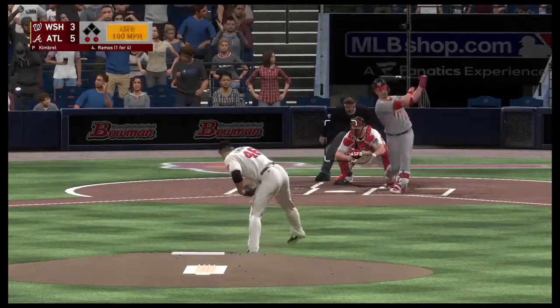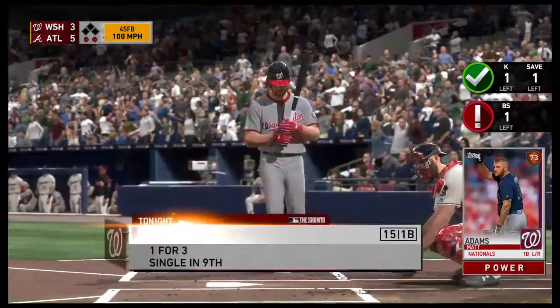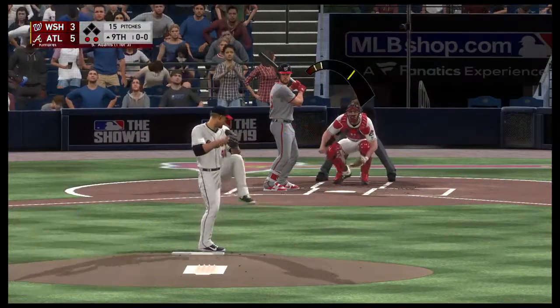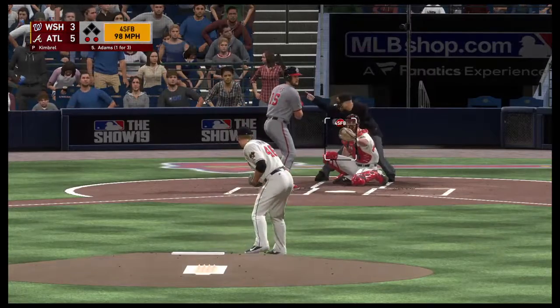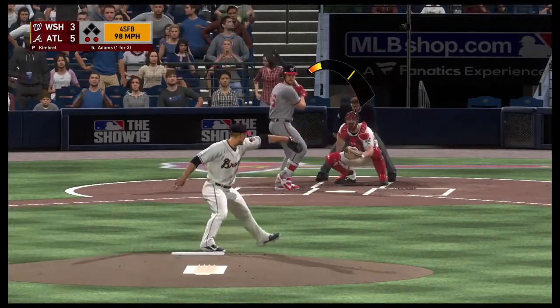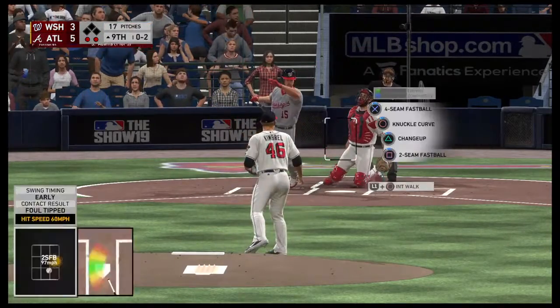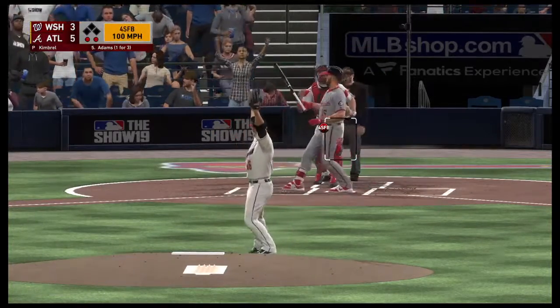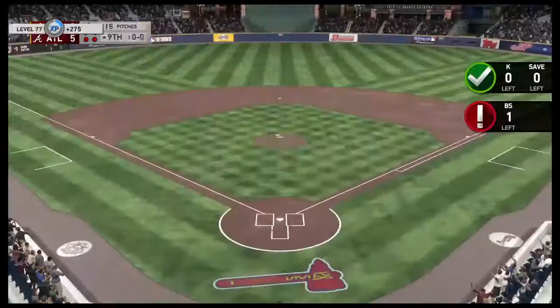The 0-2 once more is swung on and missed. Strike 3. Here's Matt Adams now. He comes to the plate as the last chance for his side. 2 out here in the 9th. No balls and a strike to count. Crowd of over 39,000 on their feet. Washington, good night.